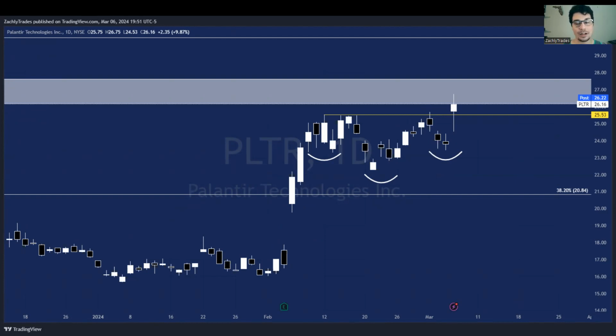Definitely one of my favorite stocks to trade. I know lots of people really love this stock and are long-term holders of it. I'm much more of a trader. And so we're just going to go over some of the key levels and how I think it can potentially head up to 30, which is going to be our next price target on Palantir. So excited for that one.